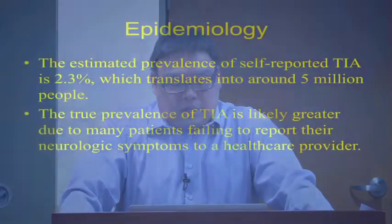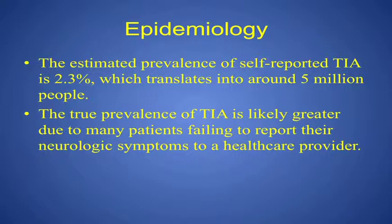So a little bit about the prevalence, or how pervasive TIA is here in the United States. At least among people who can report the symptoms of TIAs, that acute neurologic change. One moment you're normal, the next moment you're having neurologic symptoms. That usually is about 2.3%, or about 5 million people. But we think that TIA is actually more common in the community, because people don't report their symptoms, whether it be numbness on one side, they think, oh, I slept on my arm wrong, and then all of a sudden now they're weak, and so like, okay, maybe there's something else going on.